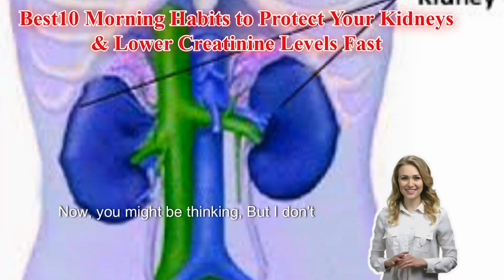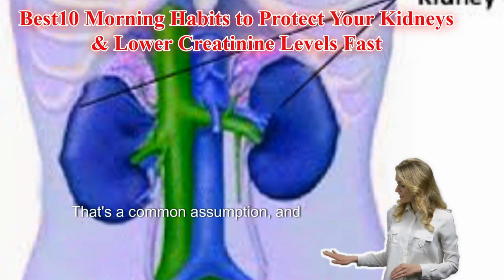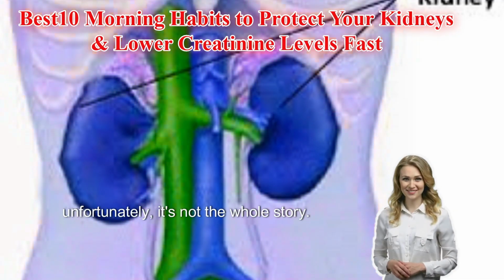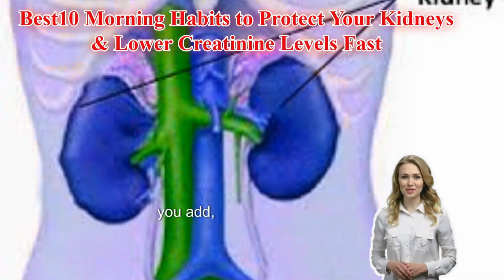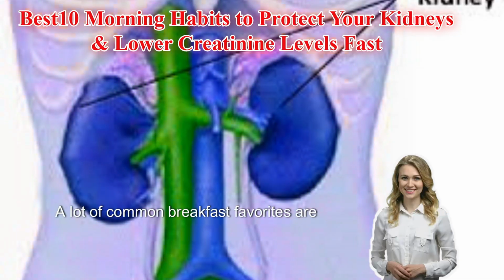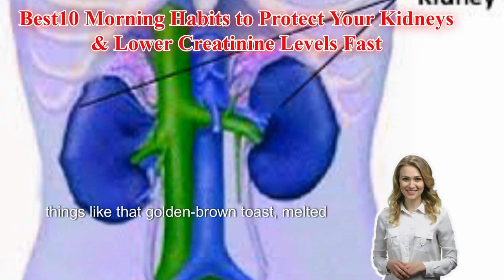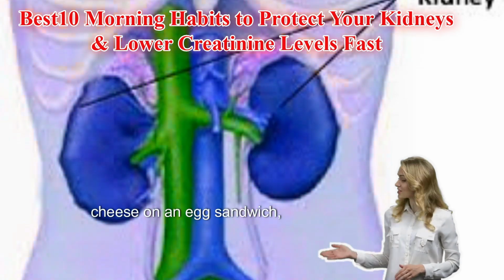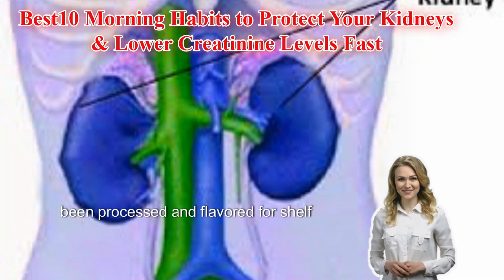Now, you might be thinking, but I don't even use the salt shaker. That's a common assumption, and unfortunately, it's not the whole story. The real problem isn't just how much salt you add, but how much is already built into the food. A lot of common breakfast favorites are packed with hidden sodium, things like that golden brown toast, melted cheese on an egg sandwich, or even so-called healthy cereal that's been processed and flavored for shelf life.